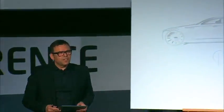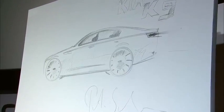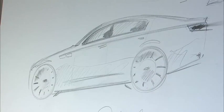So the K9 stands out because it's a confident, athletic sedan, and it embodies Kia's new generation of design, and it has a real presence and poise. And this has not been achieved by gimmicky styling cues, but rather through real well-balanced proportions, and the elegant simplicity of the window graphics and the simple surfaces.